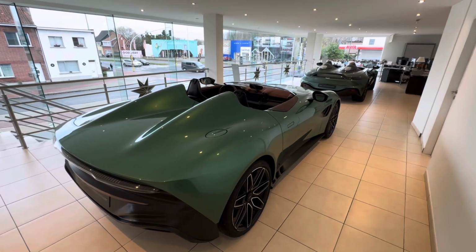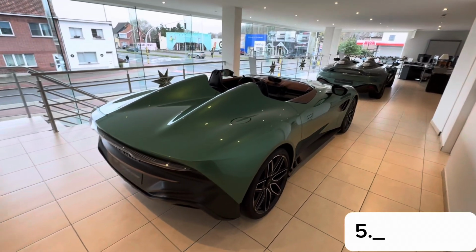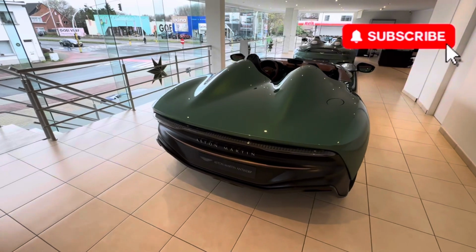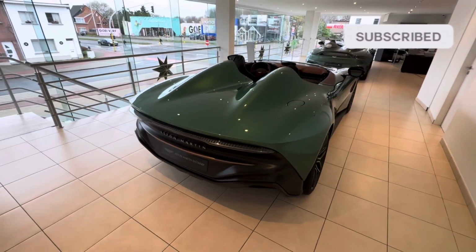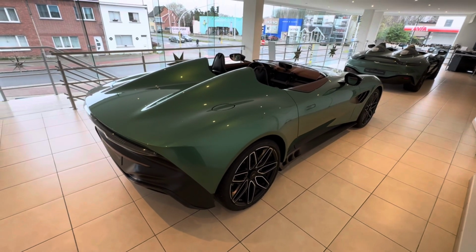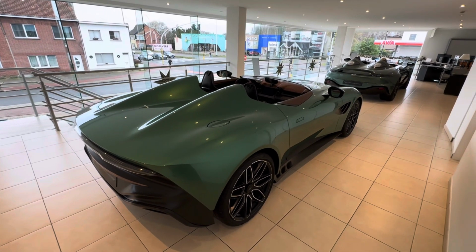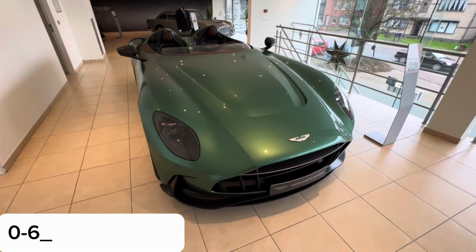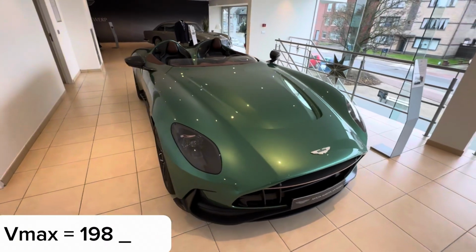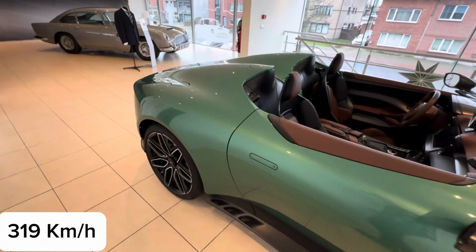Very interesting to see this car in front of a V12 Speedster, because they have the same engine. They have a twin turbo V12, a 5.2 liter, and the DBS has the same engine. And so we have 715 horsepower and 753 Newton meters of torque. So plenty of power. The cars jump to 60 in 3.4 seconds and have a top speed of 198 miles an hour, or 319 kilometers an hour, if I'm not mistaken.